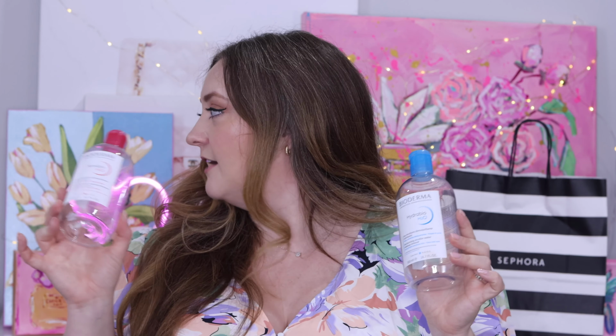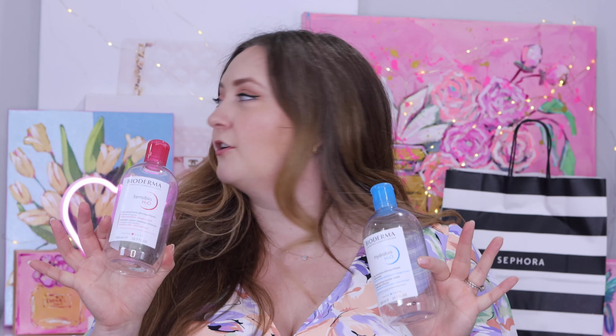So two skincare products. We'll start with this. We have the Bioderma Micellar Cleansing Water, the regular one and the sensitive skin one. Personally, I don't have, it is pouring rain outside, that's new. I don't have sensitive skin. I use these interchangeably. Usually they'll be on sale at the same time, but sometimes one will be sold out. Sometimes I'll just be feeling in a blue mood or a pink mood, but forever repurchase. I've got another big one. It's about a quarter finished.